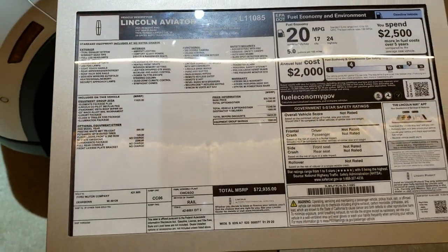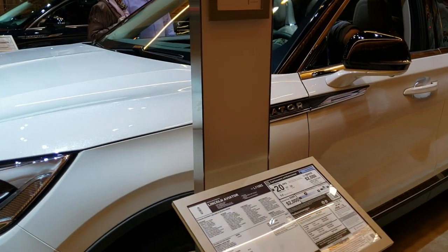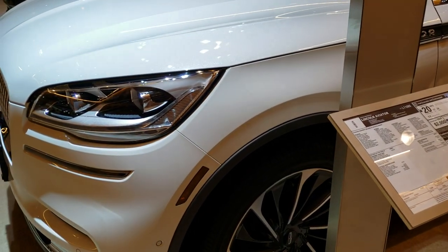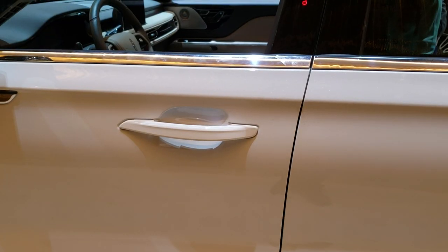And I'm just gonna have to wait my turn to get inside this vehicle here. Same color, and looks like the same options as the one that was on the turn dial, but we'll get inside there as soon as it frees up.